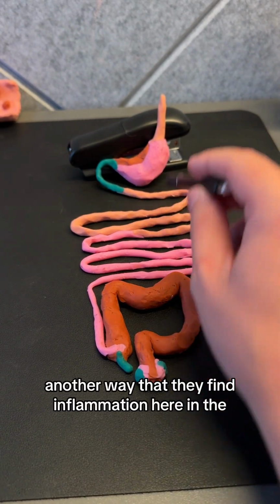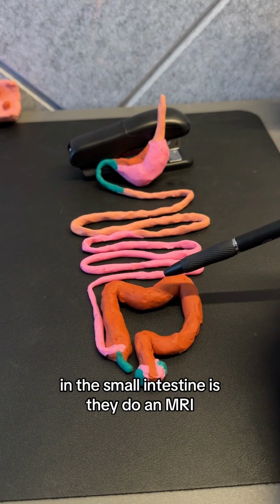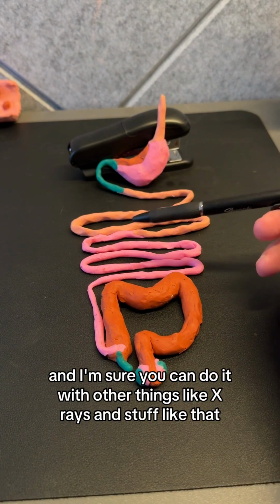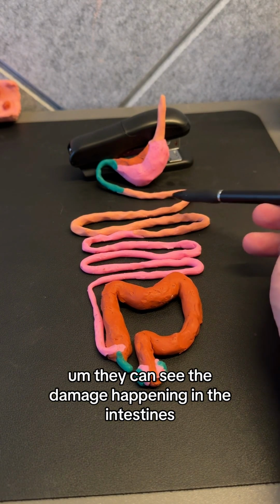Another way that they find inflammation here in the small intestine is they do an MRI. And I'm sure you can do it with other things like x-rays and stuff like that. They can see the damage happening in the intestines.